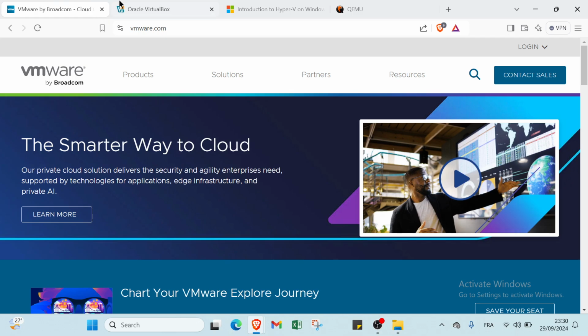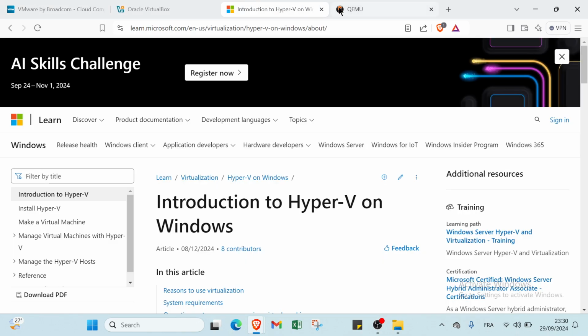So this is how it works with VMware, VirtualBox, Hyper-V, and QEMU.